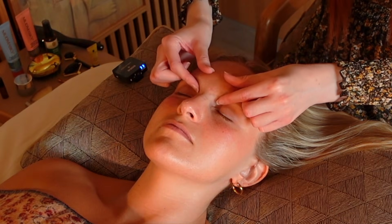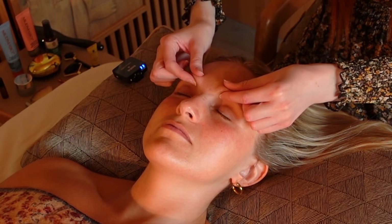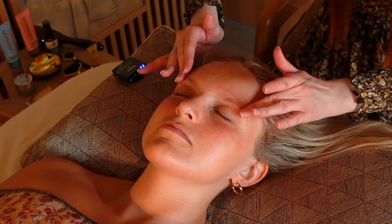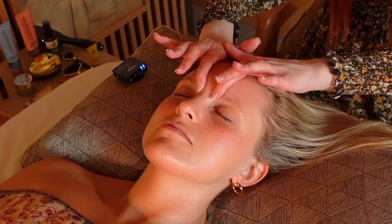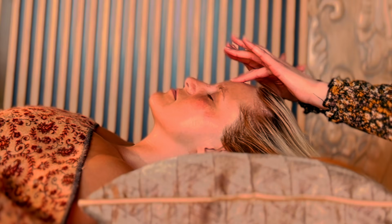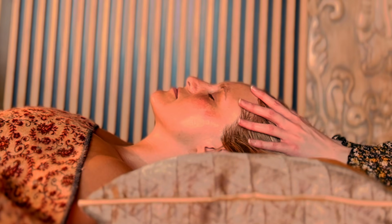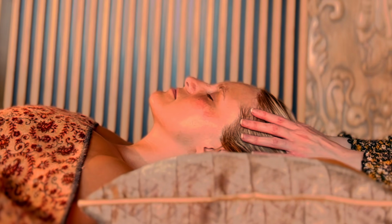I'm now wanting to take a moment to gently massage Fern's brows. Applying pressure to certain areas of the face as well can be extremely relaxing and also beneficial if you are stressed or feeling a bit anxious. And I'll follow that down to the top of her scalp.